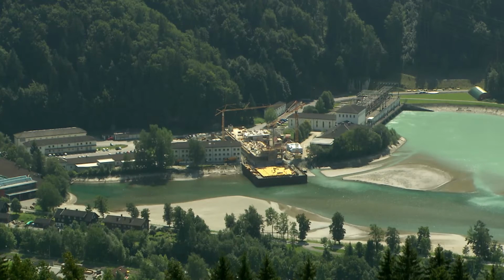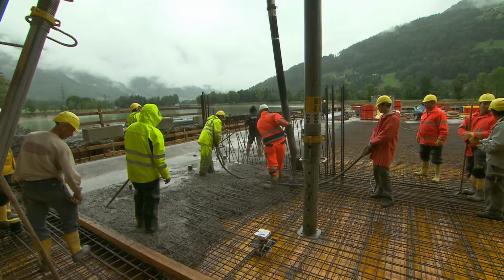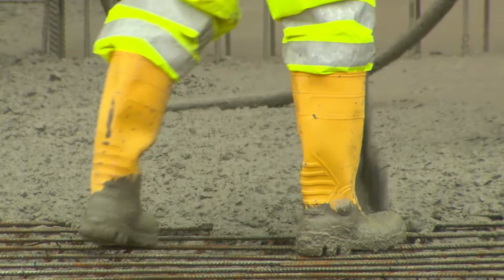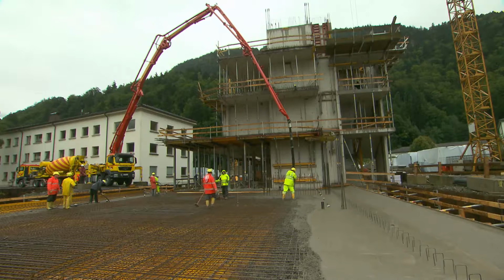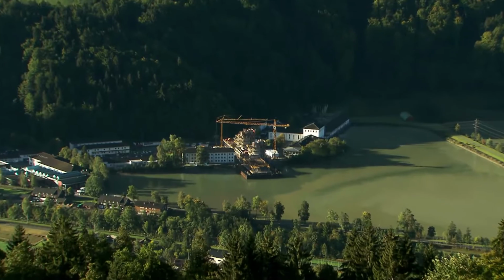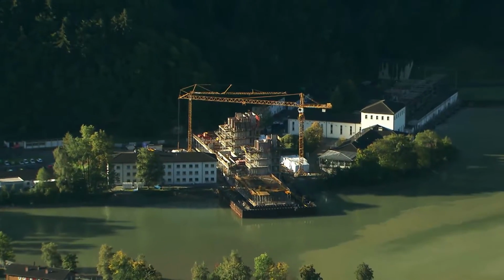The IZM is designed to bring together the production, engineering services, energy business, infrastructure services, and administration organizational units. The total investment in the Illwerke Zentrum Montafon is around 30 million euros, and its usable area stretches across approximately 10,000 square meters.